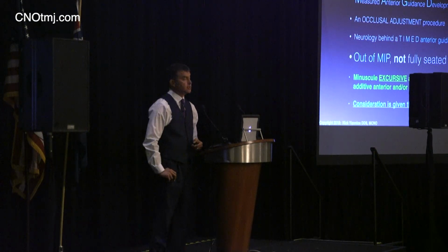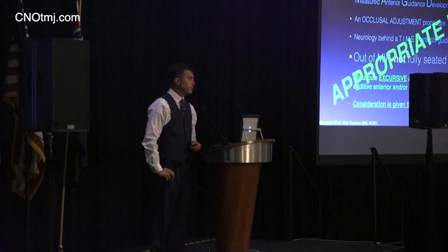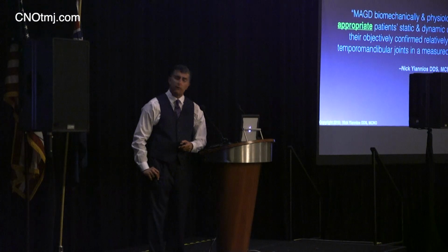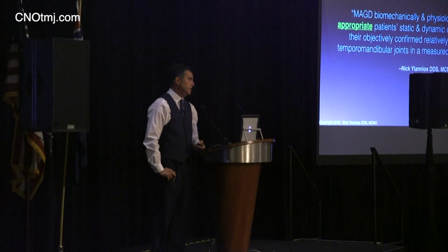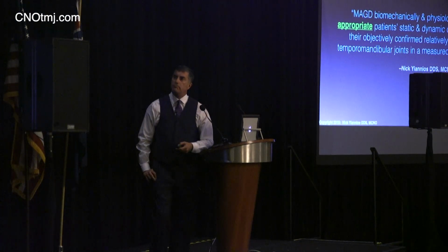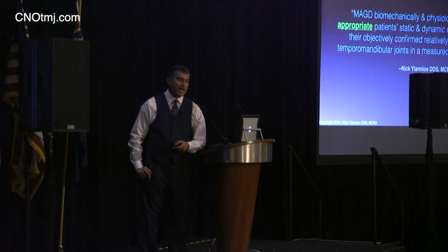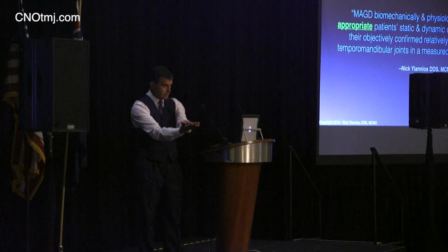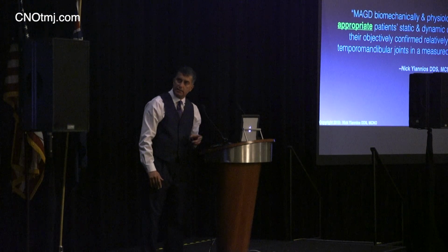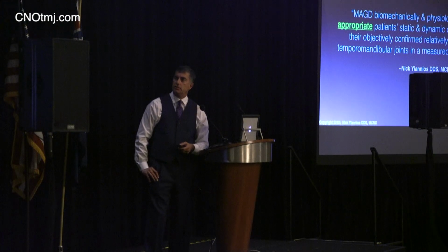Consideration is given to the joint structures as well as the teeth, in appropriate patients. I stress appropriate patients. And how in the heck do we find the appropriate patients? The imaging. So MAGD biomechanically and physiologically adapts the appropriate patients. I keep stressing, appropriate. Static and dynamic occlusion to the status of their objectively confirmed, relatively stable and adapted TMJs in a measured and objective manner.